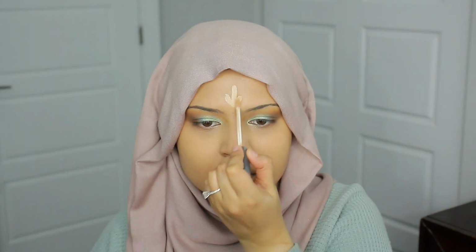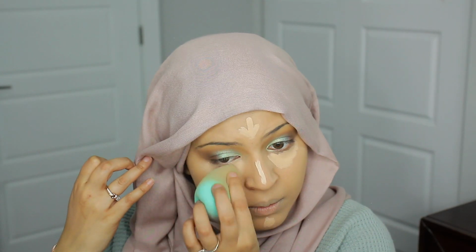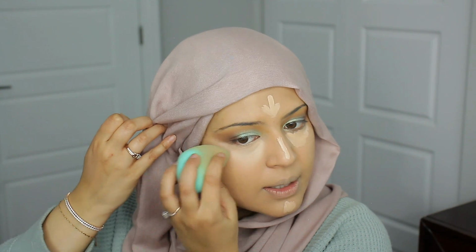So I wanna go in with some concealer. I really wanna conceal the face. So I'm going in with the Nars Radiant Creamy Concealer, and I'm just going to brighten up the face. I'm just gonna use the concealer to clean up the eyeshadow and create a nice outer V. And to set everything in place, I'm going in with the HUDA Beauty Translucent Setting Powder.